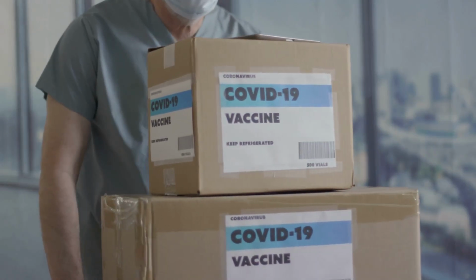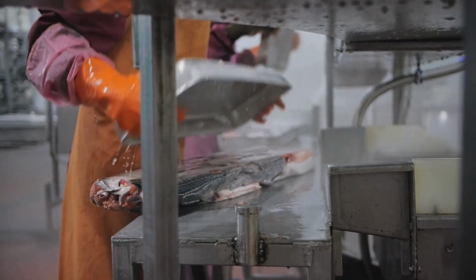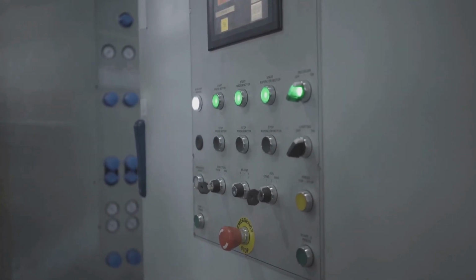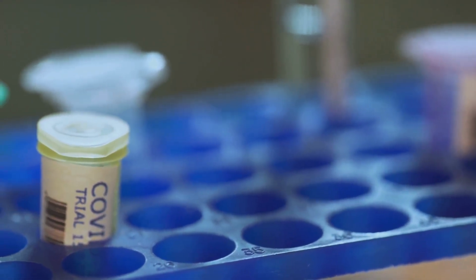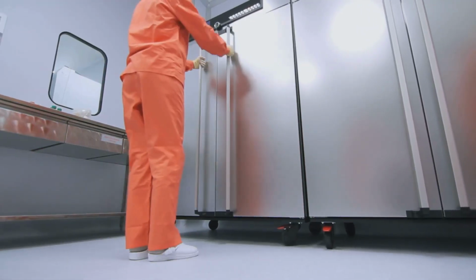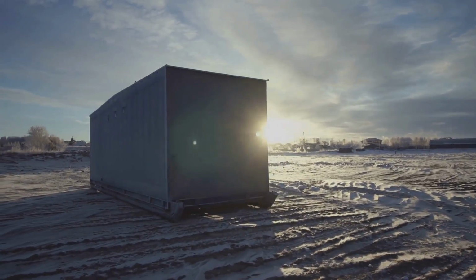That means storage is not just about keeping things cold, it is about keeping them stable. So ultra-cold freezers are designed specifically for this purpose. They are heavily insulated, precisely controlled, and constantly monitored. Inside, vaccines are stored in carefully organized trays to ensure even temperature distribution. Opening the door too often or for too long can introduce warm air, so access is tightly controlled. But storage is only the first step.